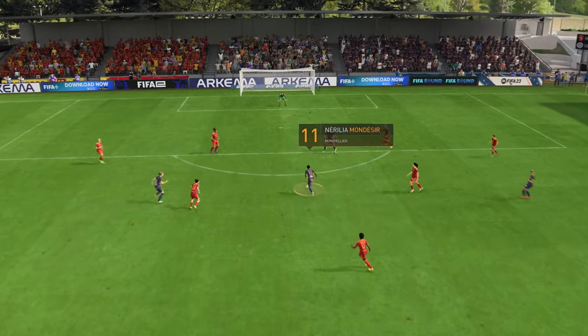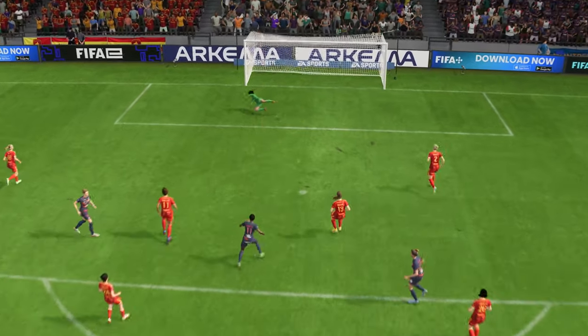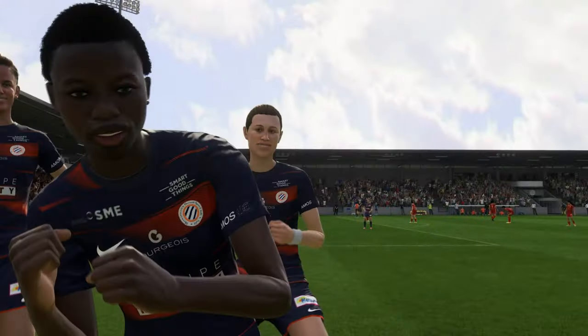Just look at this again. The combination play in the top third of the field was so precise. And then what a finish. That's been hit with such power and pace. The keeper has no time to react. It's a brilliant strike.